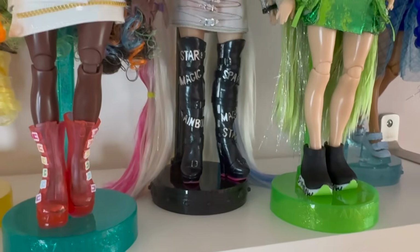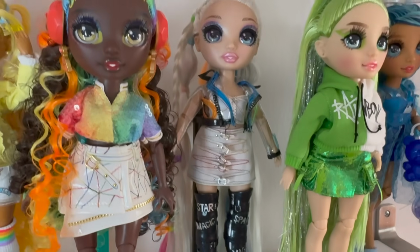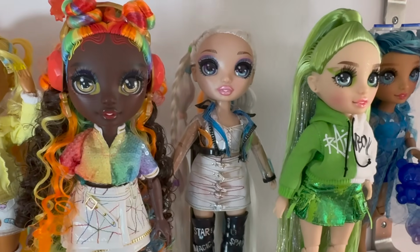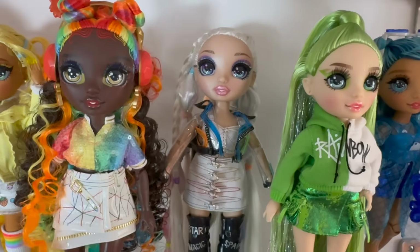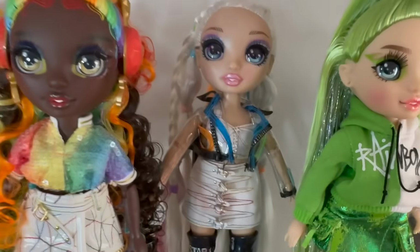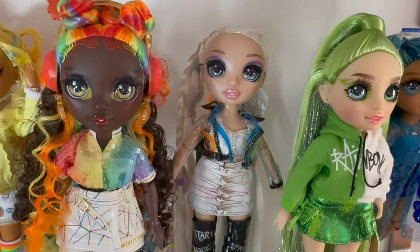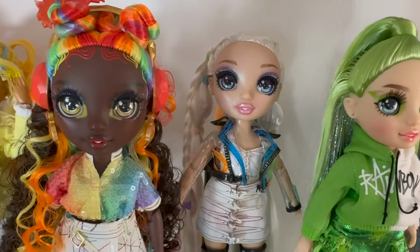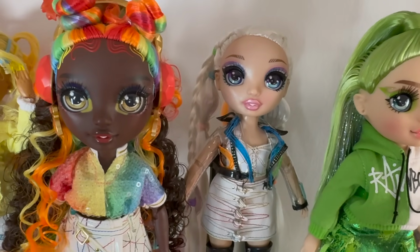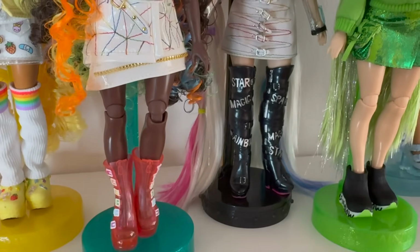Then next to her, we've got our other rainbow girl. It's Miss Amaya, and she's really cute. She was the one that I did the festival hairstyle on. I bought her to do a festival hairstyle on her. This is one of my favorite face finishes for Rainbow High dolls. I really like the sort of not overdone shimmer, if you know what I mean. I think she's really pretty. I love the dark outline lip. I think this outfit is so cool. The thigh-high boots, absolutely. And then the hair that goes past the ground. I mean, can't go wrong.